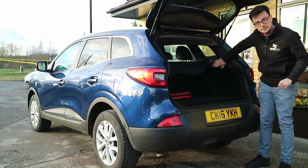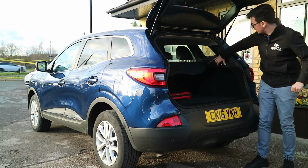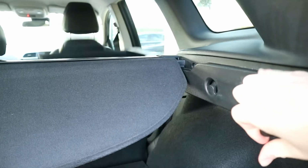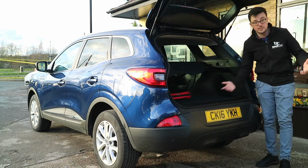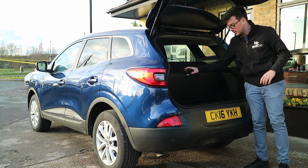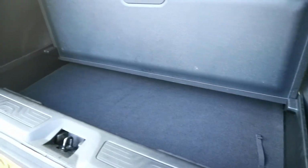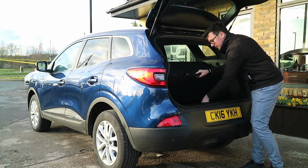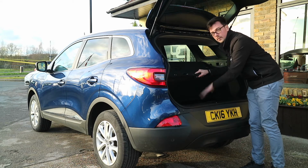Now, moving into the boot itself, you've got a space of 478 litres with the seats up, and you have also got these two levers just on the side here, which if you pull them, the seats fly down and then gives you a completely flat load floor, which you could use as a van if you wanted to. In terms of the stuff in here, you've got a movable load floor, which you can also take out if you wanted to. And you have got storage space underneath there as well, along with a pump up.